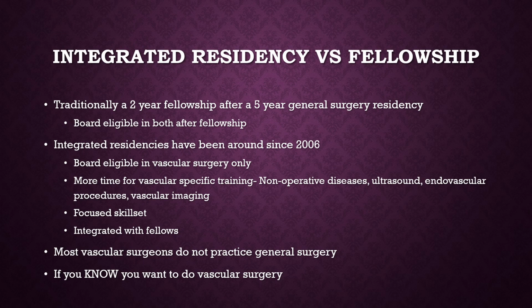These training programs have been around for over 10 years. They're growing. It's definitely an acceptable way to train to become a vascular surgeon. The idea is you have more time for vascular specific training. Programs do require a certain number of months on general surgery services.